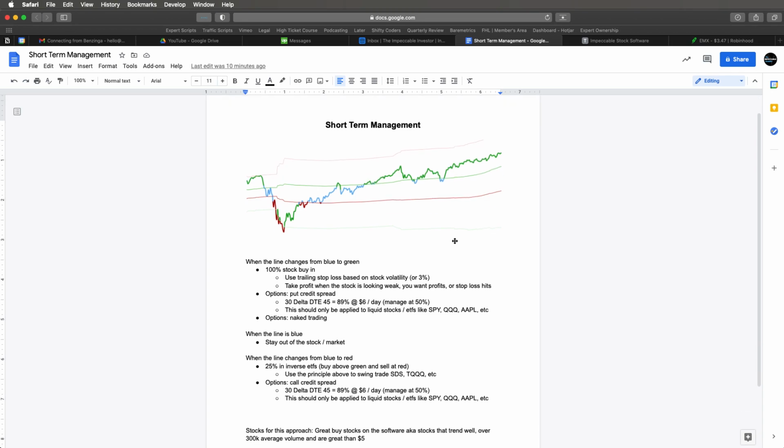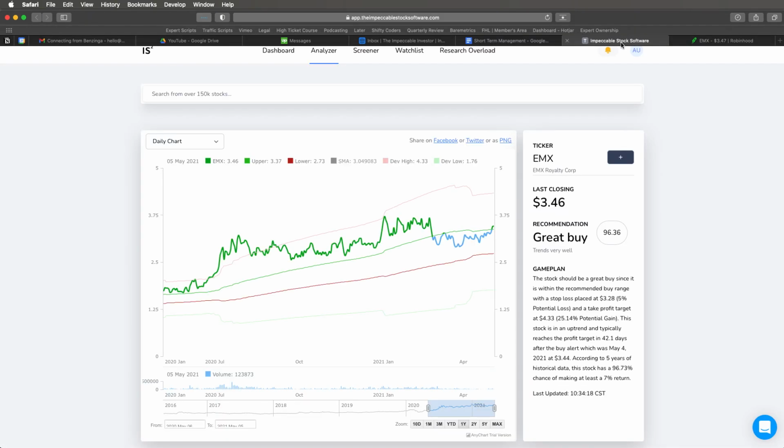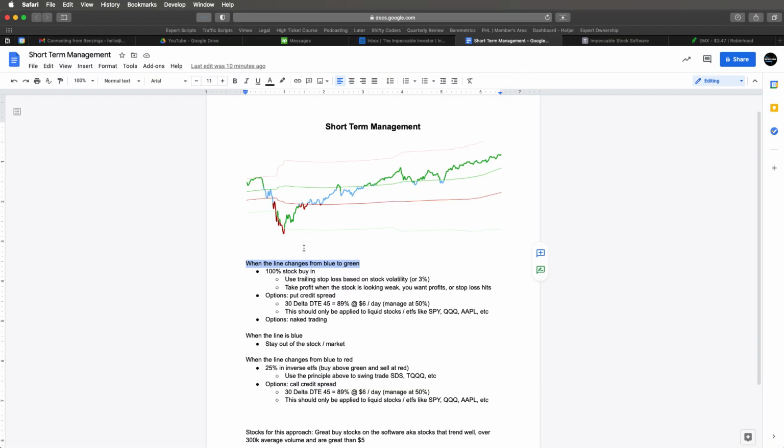But basically, it's just this. So it breaks down what's going on. Again, we're referring to this software. When the line turns from blue to green, that's a high indication that the stock's about to take off. So we're going to be 100% in stock. Again, we're going to use a trailing stop and we're going to take profits. We're going to be about 50% in with our position, so about $500 into each trade that I do at the moment.